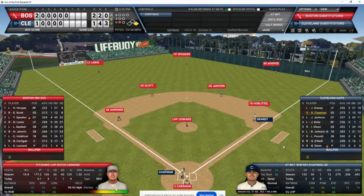The 1920 Indians, who featured seven .300 hitters, were engaged in a three-way pennant race with the Yankees and the defending league champion White Sox. When Chapman came to the plate on August 17th, he faced Carl Mays, who had a reputation as a headhunter who scuffed the ball. In 1917, Mays led the American League with 14 hit batsmen.